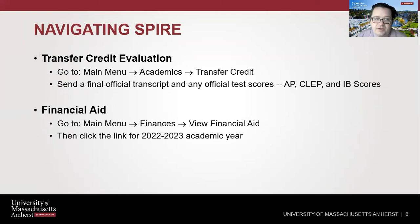Another thing to keep in mind about transfer credit is that you should send us your final official transcript, as we said before. That's how we apply the rest of your credit if you're taking spring or summer courses. And you want to make sure that you send us any official test scores, so AP, CLEP, or IB, because those scores may be eligible for credit, but we need the official scores through the testing agency to award that credit. The second part of Spire that we want you to be aware of is financial aid.